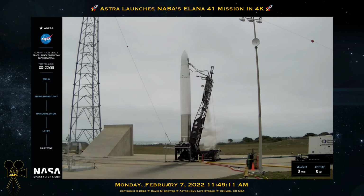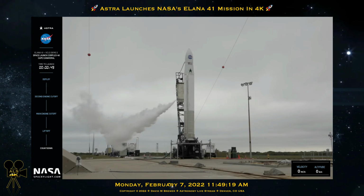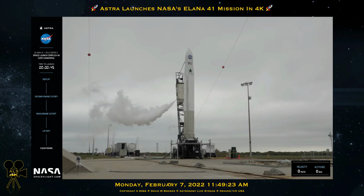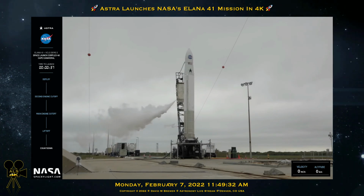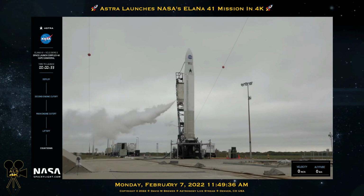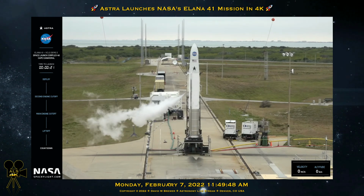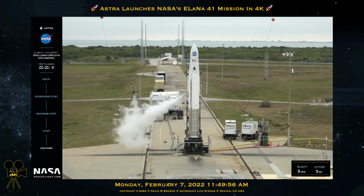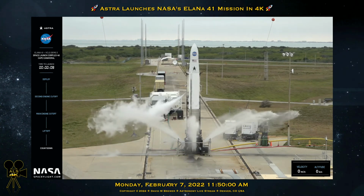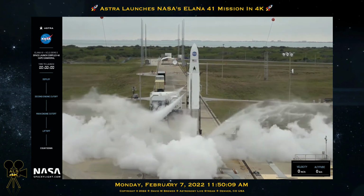60 seconds. Vehicle is on internals. 45 seconds. First stage tanks coming up to pressure. 35. Vehicle is at pre-liftoff tank pressures. 30 seconds. 20. 15. 10, 9, 8, 7, 6, 5, 4, 3. Evacuation. 1, 0. Abort.